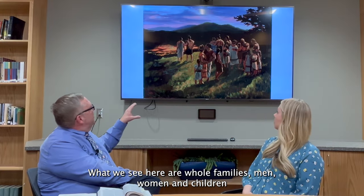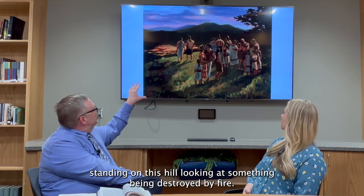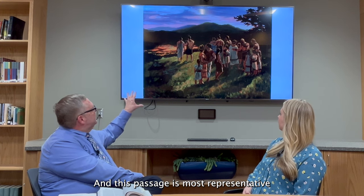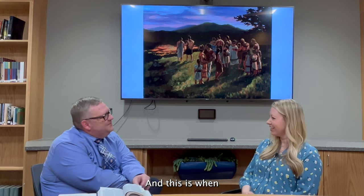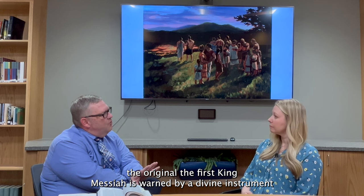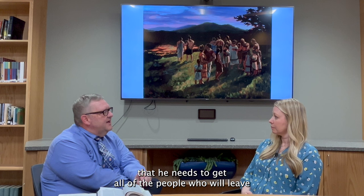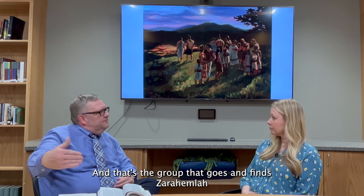What we see here are whole families, men, women, and children, standing on this hill looking at something being destroyed by fire. And this passage is most representative of a passage in Omni, chapter 1, verses 12 and 13. And this is when the first King Mosiah is warned by a divine instrument that he needs to get all of the people who believe and leave the land of Nephi and go and find a promised land somewhere. Right. And that's the group that goes and finds Zarahemla.